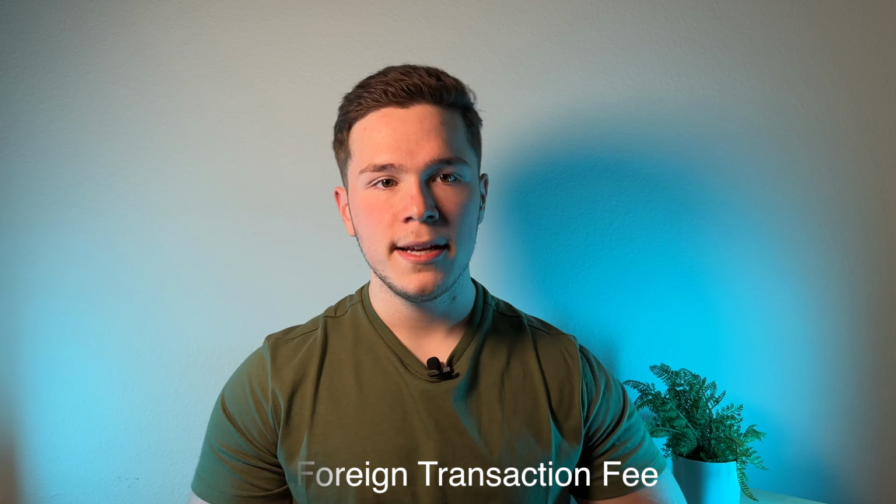The other con that I have is that this does have a foreign transaction fee of 3%. So if you're looking for a card to use for international travel, I would recommend that you still get this card because it is a great earning card, but I wouldn't recommend that you use it internationally because those 3% foreign transaction fees can add up really quickly.